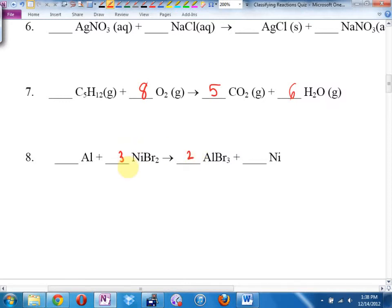But now I've changed some other stuff. How many aluminums do I now have on the right-hand side? 2. So how many am I going to need here? And how many NIs? Ni is nickel. How many nickels do I have on the left-hand side? How many do I need here? Well done.